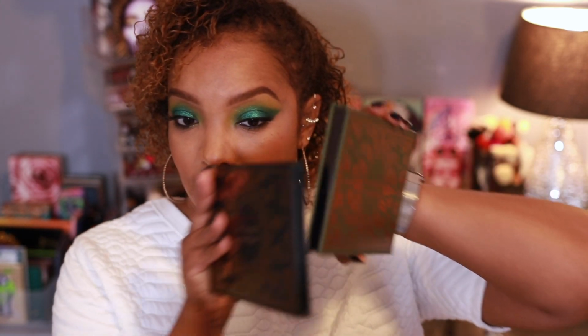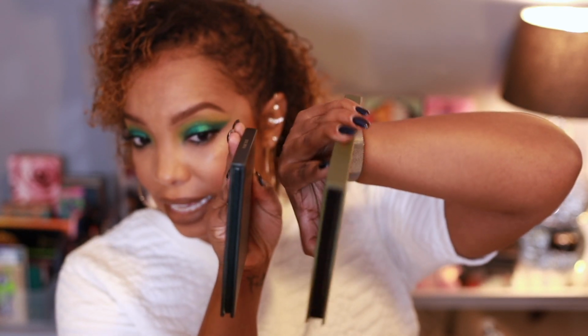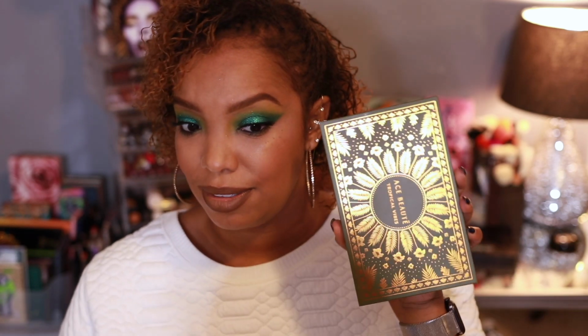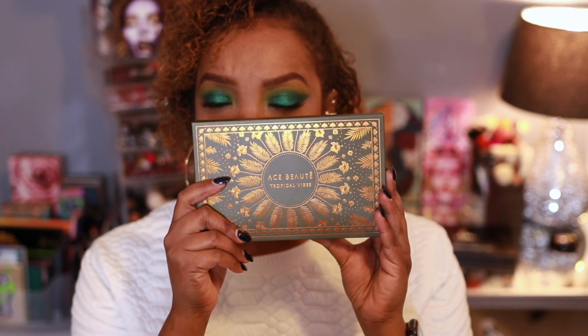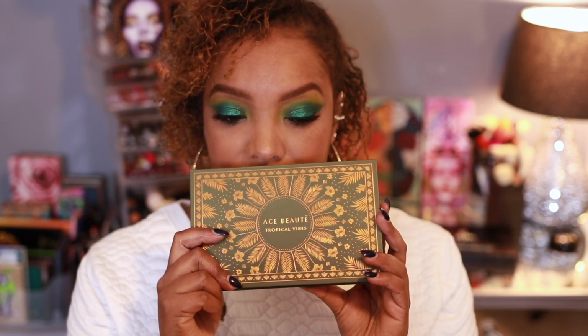So I'll have to continue to do some updates. I really like the packaging. I did notice that overall the packaging was a lot thicker on this particular palette than the other ones. This is Oceanic and then this is the Tropical. So I'm not sure what that is about, but it does feel substantial. It feels the same. I like how it's gold. I like how it has the green. It's just giving that tropics vibe. And I like the take that they did on tropics. It doesn't always have to be bright yellows, pinks, all those types of things.